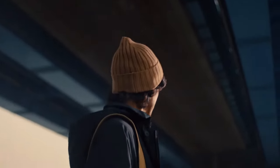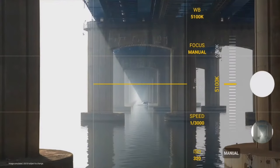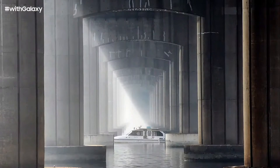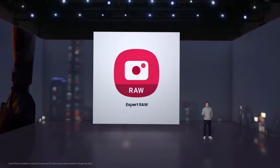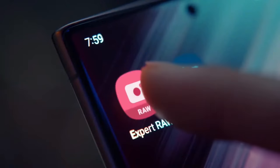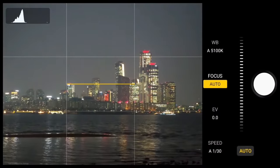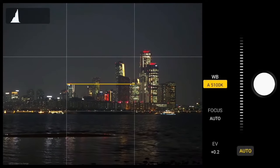And with S22, for the first time, Pro Mode gives you the choice to extend these powerful capabilities to all of your lenses, including its two incredible telephoto lenses, providing 3x and 10x optical zoom. And for the true pros out there, Expert RAW, a multi-frame-based RAW format, provides even more flexible options. The Expert RAW app opens the camera system, giving you full control of your camera's lenses, as well as autofocus, ISO, EV, and white balance settings.